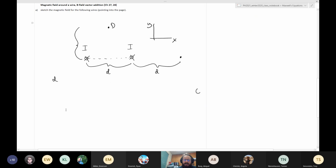Okay, let's look at the second one. So I think our diagram, I don't know why this is moved. C is here. And sorry, was there another question? Okay, so let's look at this guy.